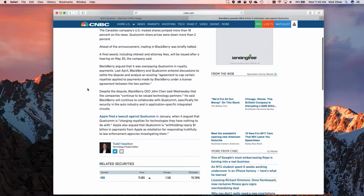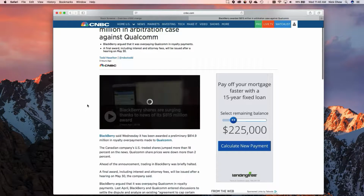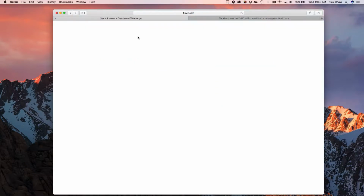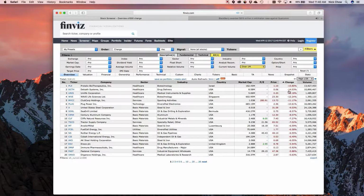I don't know if I think it came out this morning. Oh yeah, 3 hours ago. So this came out around market open, or about an hour before market open. So you can just sift through the list and see which stocks you'd like to trade based on the news, or if a stock has fallen a lot, maybe you want to buy it. Might be a good buy opportunity, or if you want to continue to short it, that's up to you.